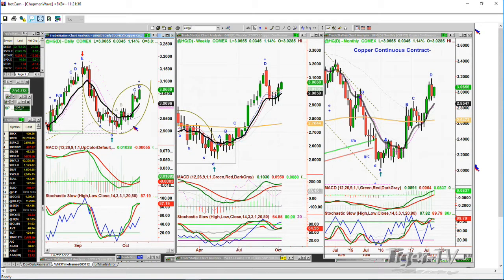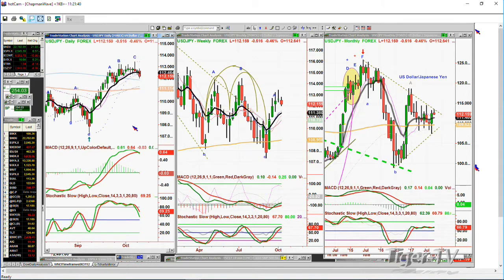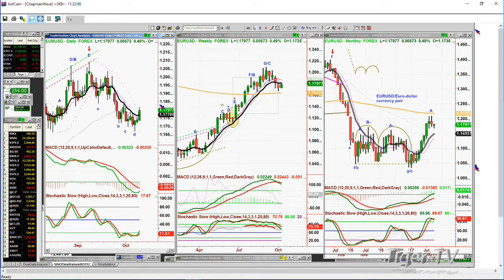USD JPY. Look at this. This is the yen, dollar yen peak C. It has all the characteristics of a D, but I'm calling it a C for now. As the USD JPY, the euro. Where did I type that? This disappeared. EUR/USD, the euro dollar currency pair, has a spike and then starts to fail. And that's based on the weekly chart, which is still quite weak.